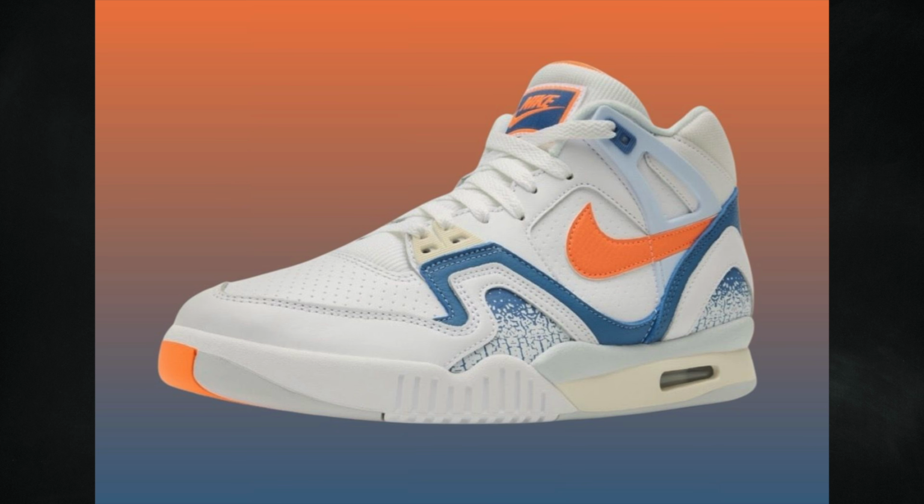Now, as for a release date, unfortunately, we don't have one, but summer 2025 is when they're expected to release, which means a release will take place between April and June, and the retail price will be $150.